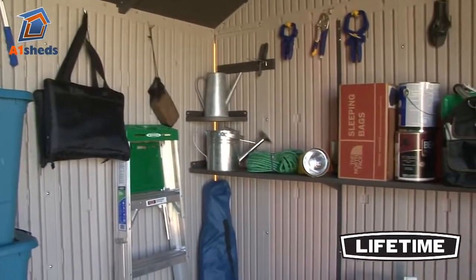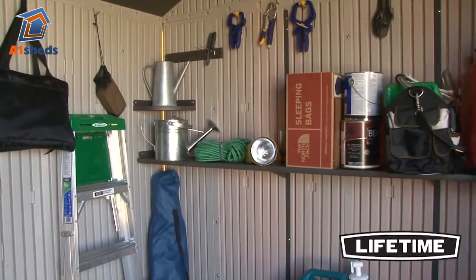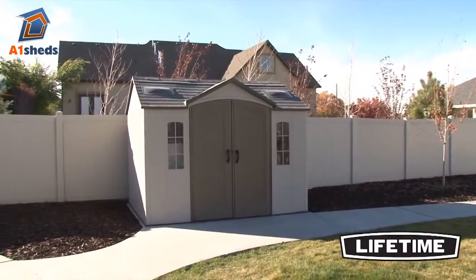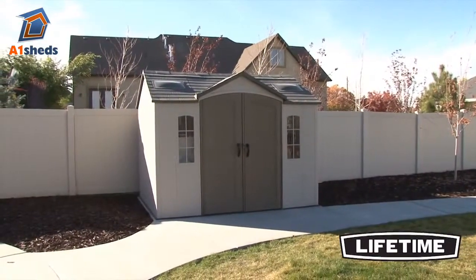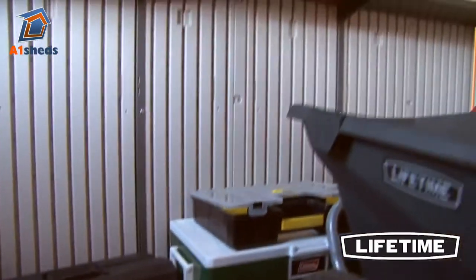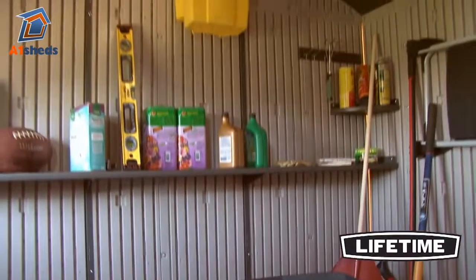Organizing your gardening supplies and extra storage boxes has never been this easy. The 10x8-foot garden building from Lifetime Products gives you that extra space necessary to keep your backyard and garage looking good. The spacious 71-square-foot interior and heavy-duty construction makes it perfect for you and your storage needs.